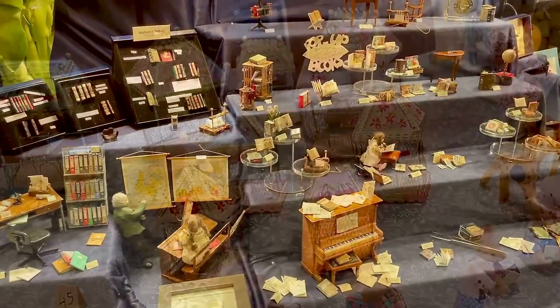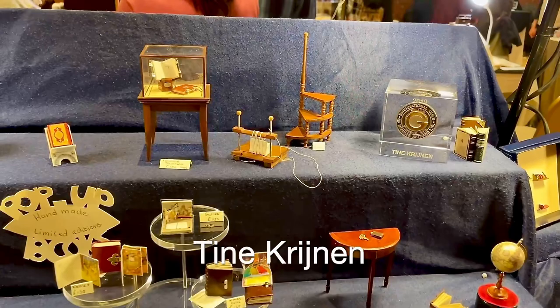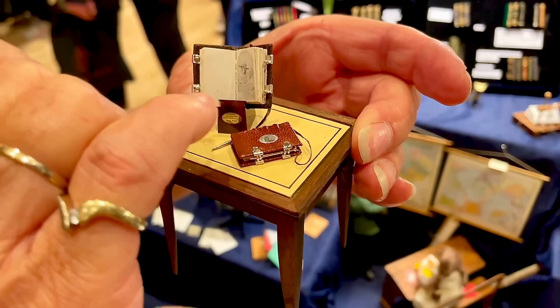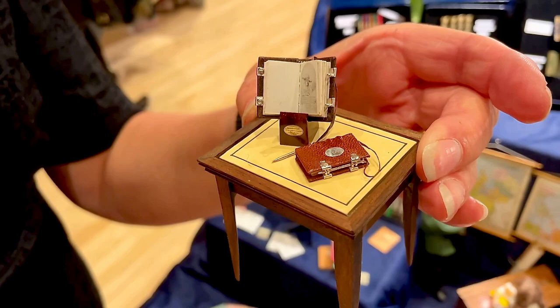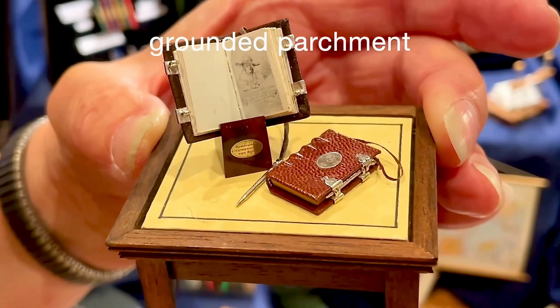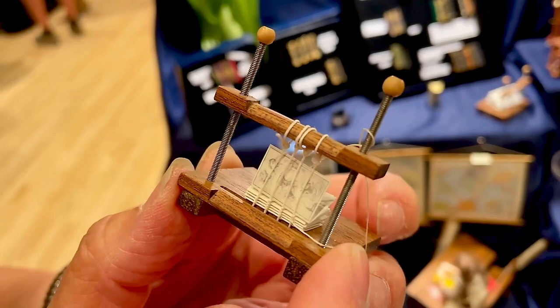And this is Tine Kreijne's stall. And she is a bookbinder from the Netherlands. And here she explains the last book she made, which is Rembrandt's sketchbook. And she did a lot of research, and she did the, I'm not sure what it's called, a special way of preparing the pages with a silver pen, and the silver reacts with the prepared pages. And this is the way she binds the books, just the way it's supposed to be. Just wonderful.